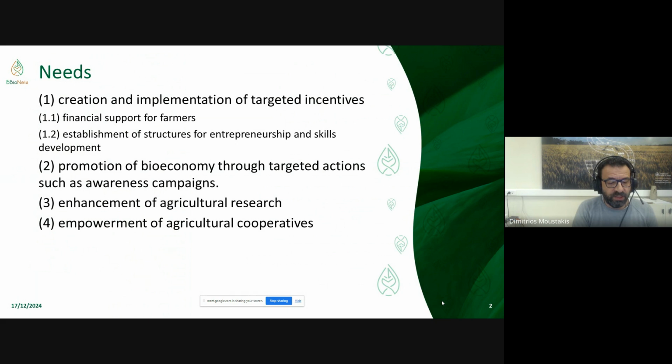According to our research, the main needs that need to be addressed for the development of the bioeconomy are related to the creation and implementation of targeted incentives, which encourage the acceptance and adoption of bioeconomy practices. These incentives should focus on the financial support for farmers, since farmers require support in order to integrate innovative and more sustainable practices into their existing business models.